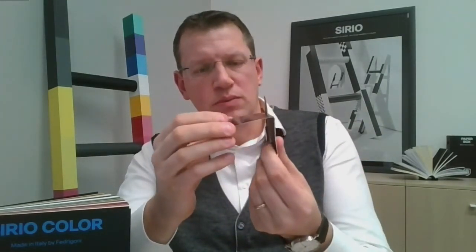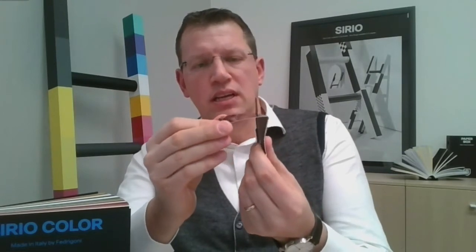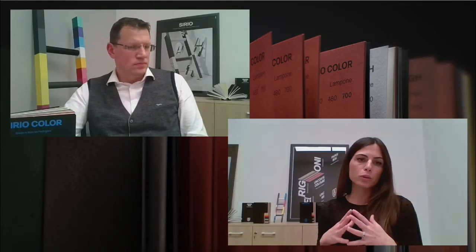This creates an ugly edge for those who produce high quality packaging. This is not desirable. In fact, it's not even acceptable to have this effect. Well, we can say that pulp colored papers can be defined as papers with a higher performance, or certainly with a higher aesthetic value. Can you make some examples?